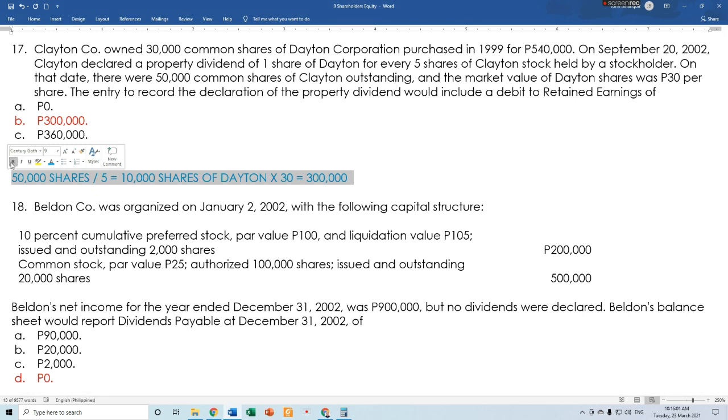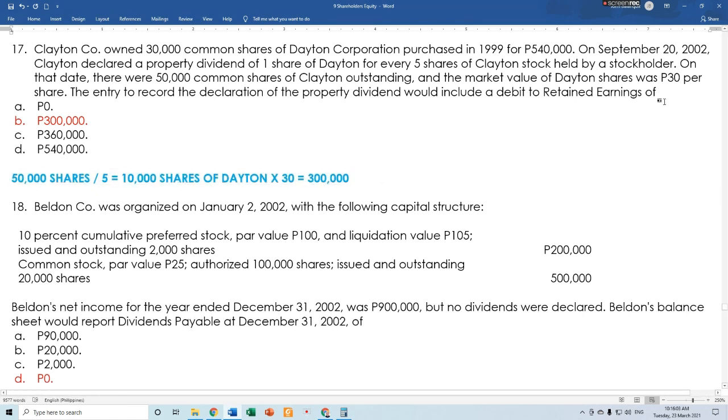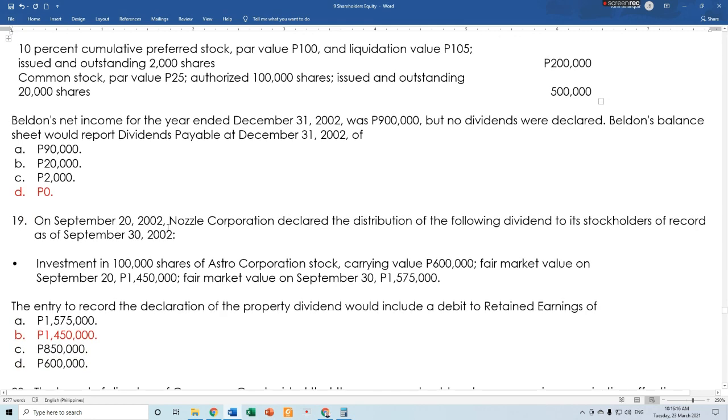Okay, we're going to use of course the fair value because on the date of declaration, we will always debit retained earnings, okay, and credit the property dividend payable at the fair value of the dividend. That's 300,000, letter B. Okay, we go to 18.